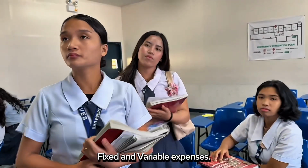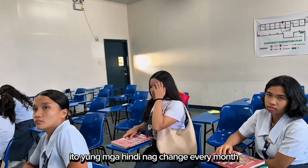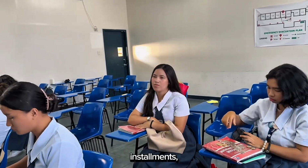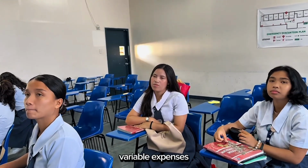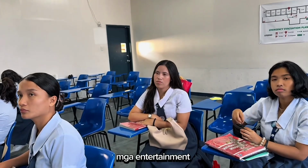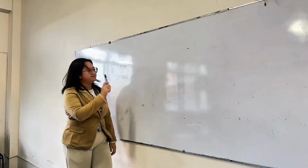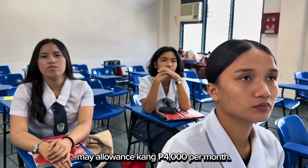So, fixed and variable expenses. Una, fixed expenses. Ito yung mga hindi nagche-change every month, just like car installments, payments, and insurance. However, variable expenses, ito yung nagche-change every month, such as your electricity, your entertainment, groceries, as well as travel. Let's say my allowance comes 4,000 per month.